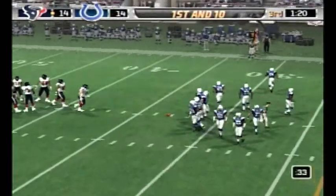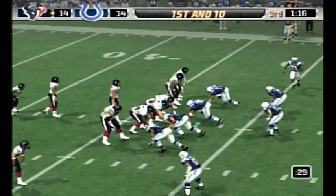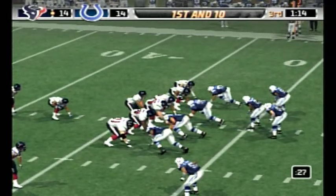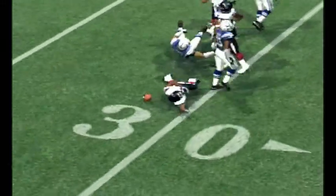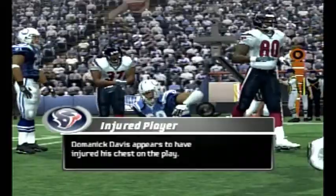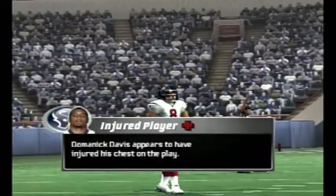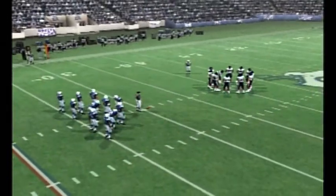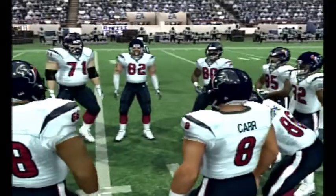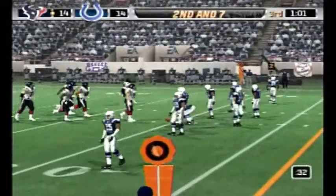It's first and 10. Come on now. The backs are lined up in an I. Thornton records the tackle. Davis is the injured player on the field. He'll be coming out for this next play, so we'll find out what the story is. To get to the 23 to convert for the first.